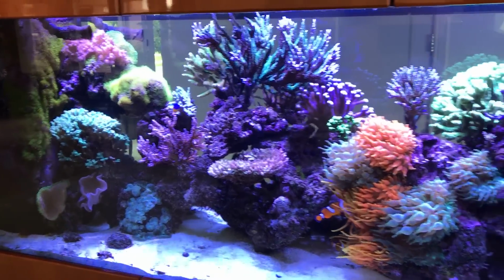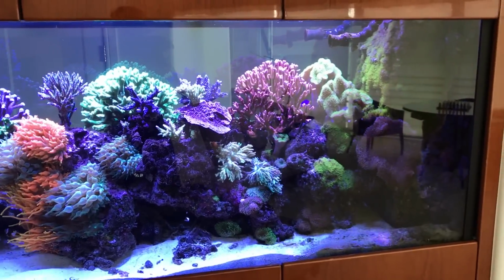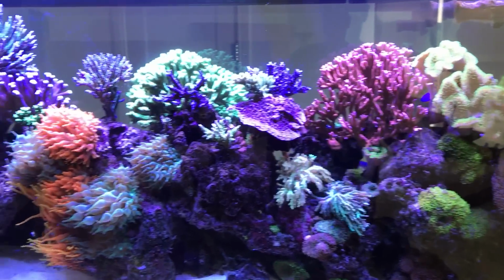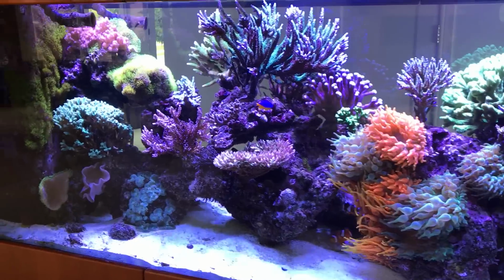Okay, so first of all, how big is this aquarium? 300 gallons. Was it 8 feet long? Yep, 8 feet, 24 inches, and I think about 30 tall. It's a glass tank? Yep. And it's visible on both sides, correct? Yep. Are there overflows on both ends? Yep. God, those are some really fat overflows.